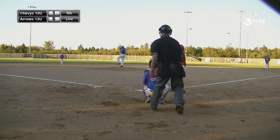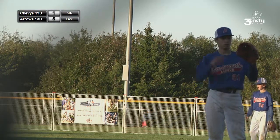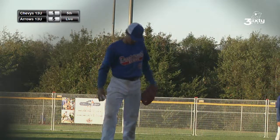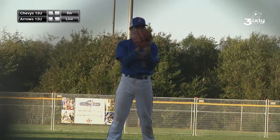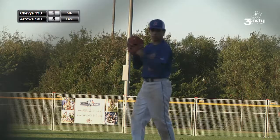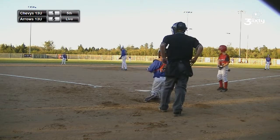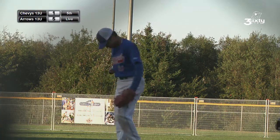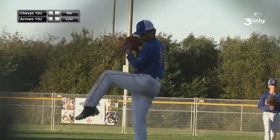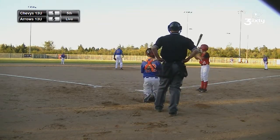And Tucker McDonald gets his first plate appearance of this game after coming in as a defensive replacement. Fouls the first pitch back, and the count goes to 0-1. McDonald, the left-hander, stands in. And here we see really one of the most interesting aspects of this particular age group. You've got Tucker McDonald standing in at the plate and almost as tall as him, behind the plate, is the catcher Doucette in his crouch.